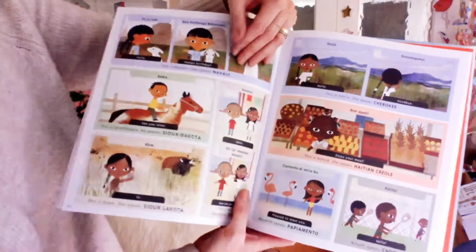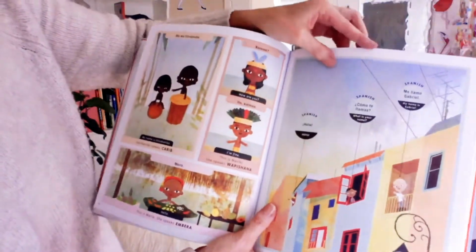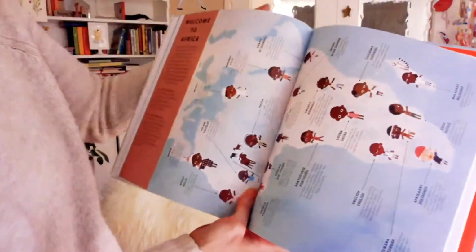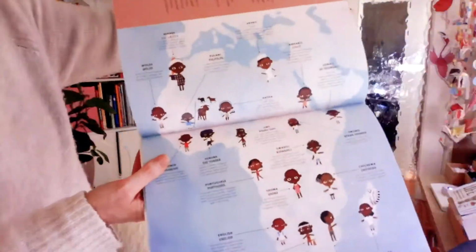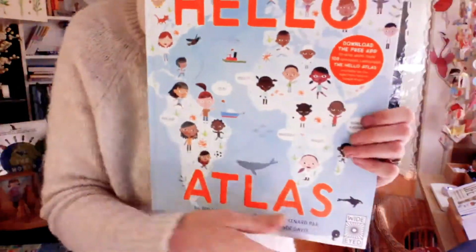Such treasures. Wonderful way to expand children, expand the way they see the world and the glorious diversity that we have on this beautiful planet. It's so important for children to connect with this kind of diversity.